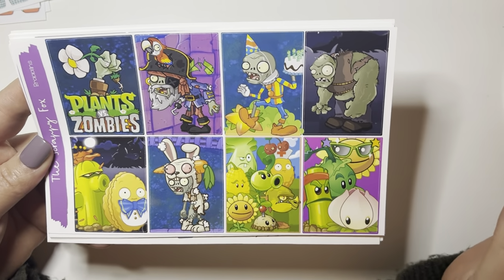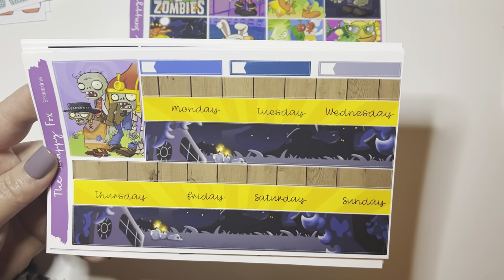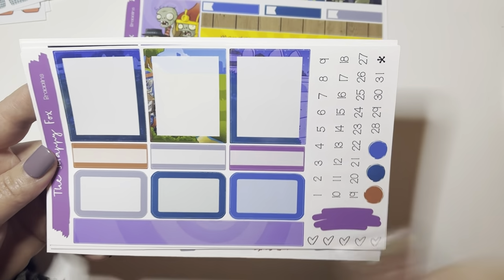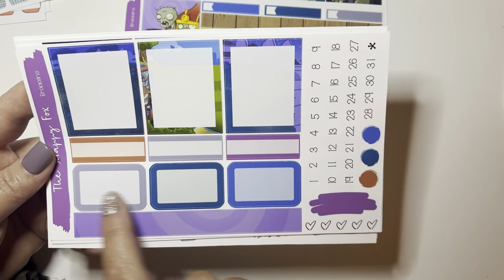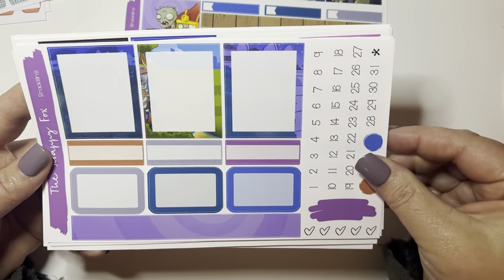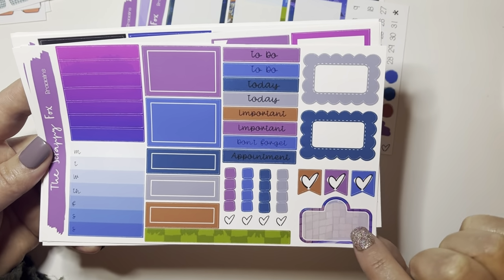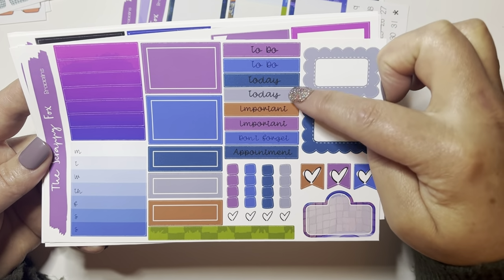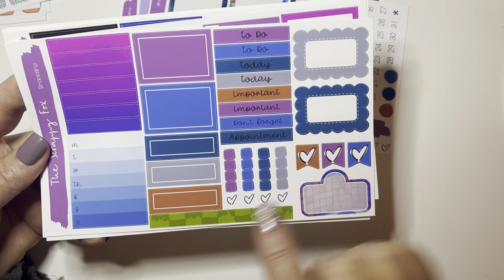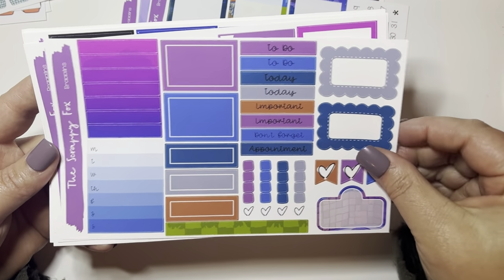Like the carrot in these, I just love it. So you get a page of full boxes. You get an extra full box here. You get your date covers, a smaller washi and larger washi. You get some taller boxes, some quarter boxes, half boxes, another strip of washi, your date covers, some hearts here at the bottom, a swatch, and some circles for layering. You get two scallop boxes, some heart flags. I would call this a movie marquee, but you don't have to. You get some to-dos, today's importance, don't forget appointments. Some check boxes here, some more hearts. Another little piece of washi. These are larger half boxes, some quarter boxes, headers, and a Monday to Sunday.